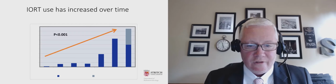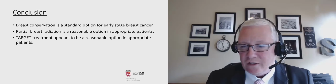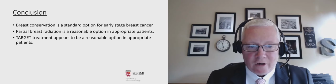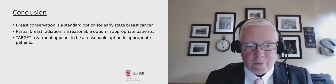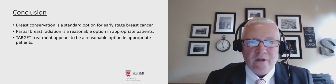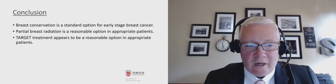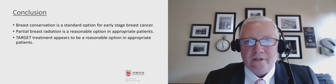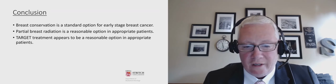And in the interest of time, I'm just going to skip this and basically say, in conclusion, breast conservation, that is not doing a mastectomy, is certainly a standard option for early stage breast cancer. And partial breast radiation, that is just treating the area at highest risk, is a reasonable option in an appropriate patient. And TARGET now with extended follow-up and a publication with a good median follow-up really does seem to be a reasonable option in appropriate patients, and I think an option, especially in the COVID era, that should be looked at in most patients that are getting breast conservation.